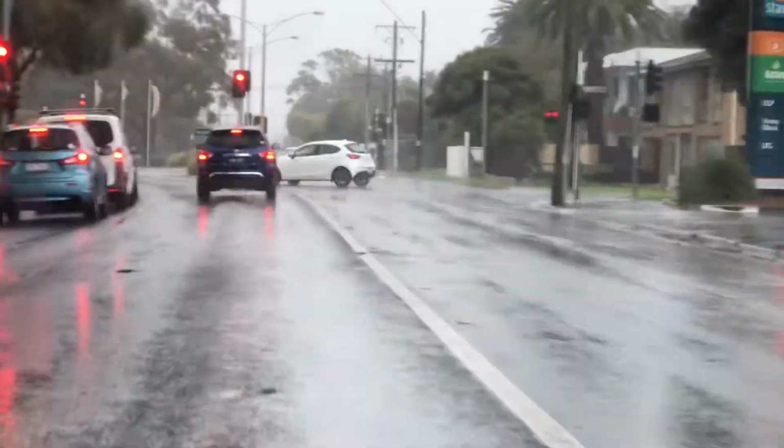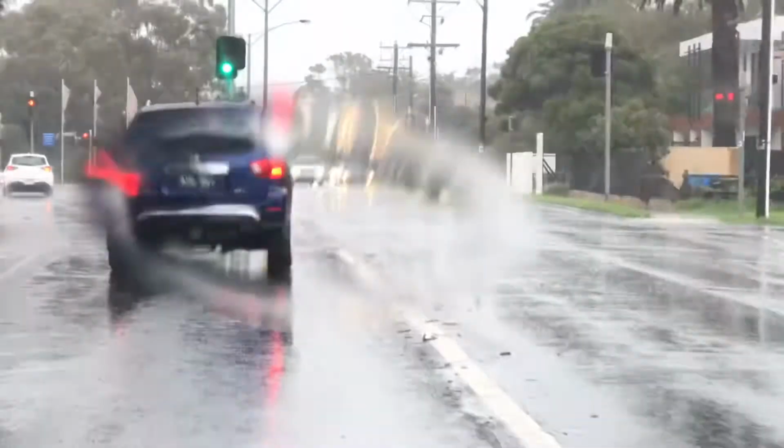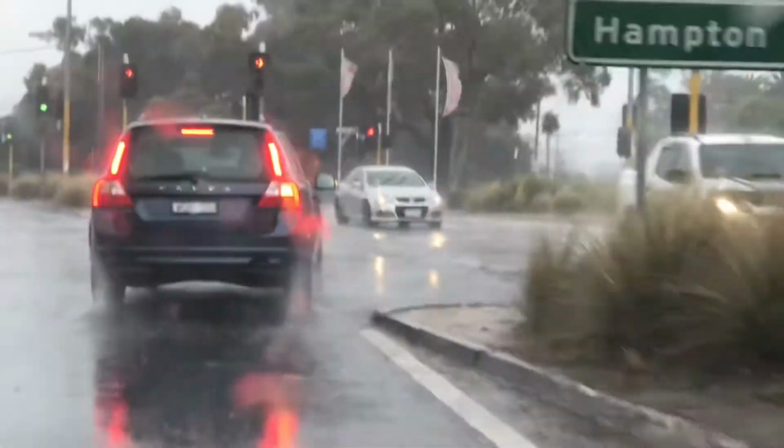Well, I can tell you guys, it's a lot nicer in the car. It's a lot warmer. Oh my god, it's bloody freezing. Okay, let's keep going down. Here we go. Sunday driver, cut in front.